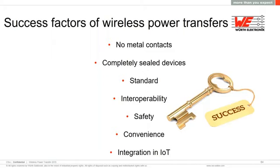There are standards that can guide us to design an efficient wireless power transfer system. And of course, the standards are the key. They allow interoperability of different devices. So you can design a charger for a smartphone, and as long as you design it based on the Qi standard, it will be compatible with the smartphones that were designed with an integrated receiver coil based on the Qi standard.